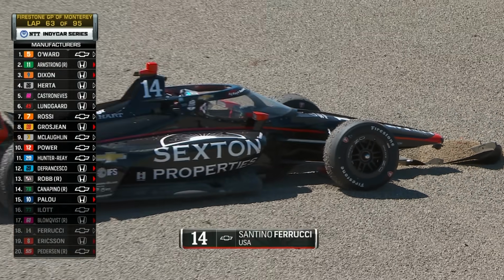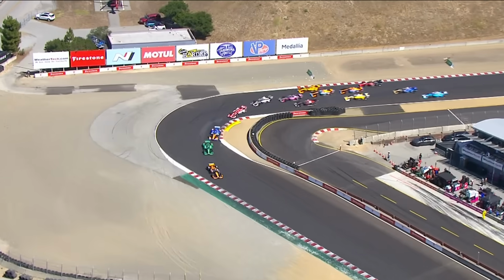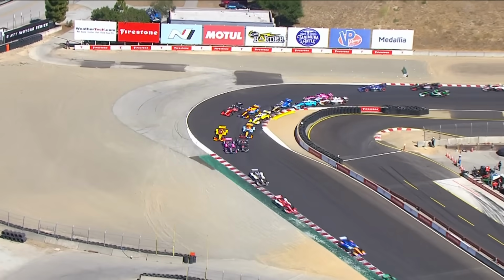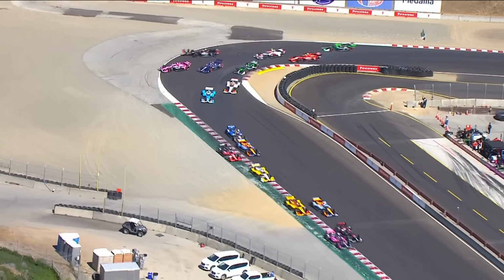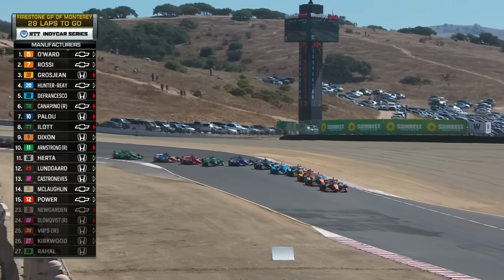It is not a save this time. Up front, not too bad. There's Dixon thinking about it, but look to the right, look to the right. Big traffic jam. There's about to be contact. Here's Ferrucci right into the back of Palou. Heavy off the back of Palou. Has to pit here sometime soon.